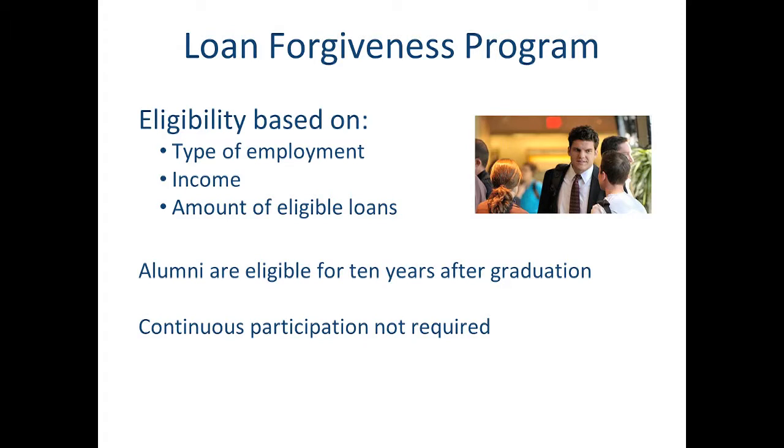And the idea here is that, as I'm sure you have all seen in your careers, people are able to flow in and out of the public sector and public good to the private sector. So we want to make sure our graduates are eligible for up to 10 years after graduation and any time during those 10 years. So if you graduate as part of the class of 2016 and go into the private sector, and then 2 years later in 2018 you go and work for the state of Nebraska, then you do that for 2 years, you would be given prorated loan forgiveness for the 2 years where you are working for the nonprofit or government employers. And that is the line about continuous participation, not required.